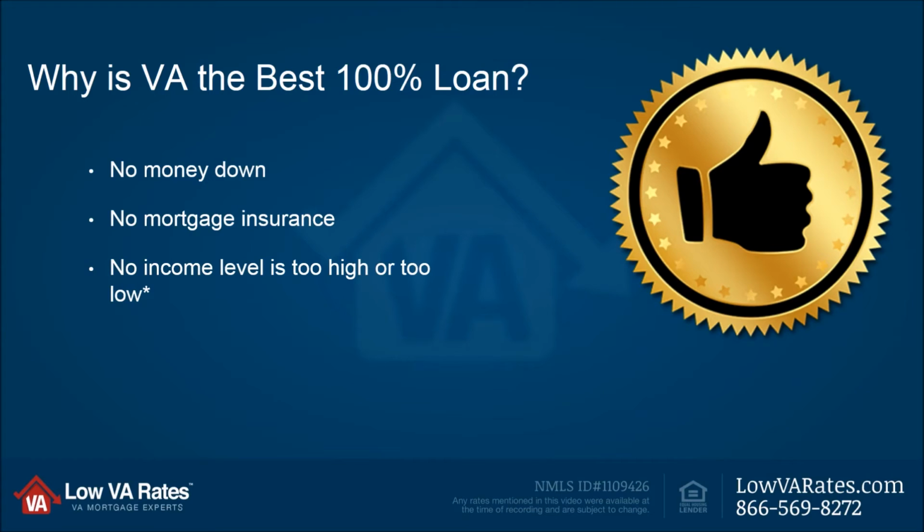Now, I put here that there's no income level too low, and there's a little asterisk. If you don't make enough money to afford a home, it doesn't matter what loan program you're using, you're not going to get approved. But the VA does not have a written rule that says you must make X amount of money to use our program. Now, there is no area in the country either that is ineligible. You could use a VA home loan to buy a condo in downtown New York City. You could also buy a farmhouse out in the middle of Nebraska if you'd like. There is no area that is deemed ineligible. As we've talked many times here at Low VA Rates, there is no minimum FICO score. That's another major part of the VA home loan program.